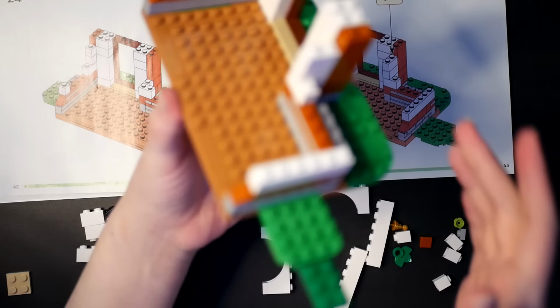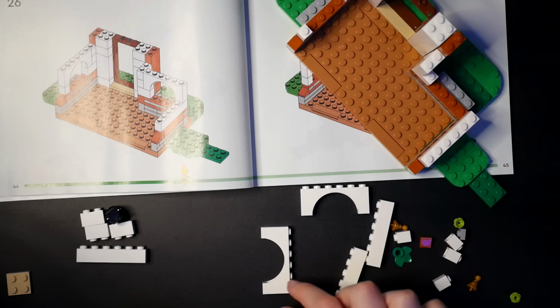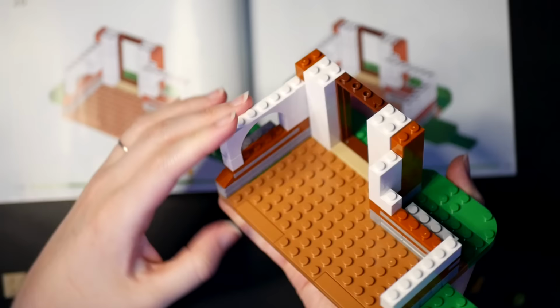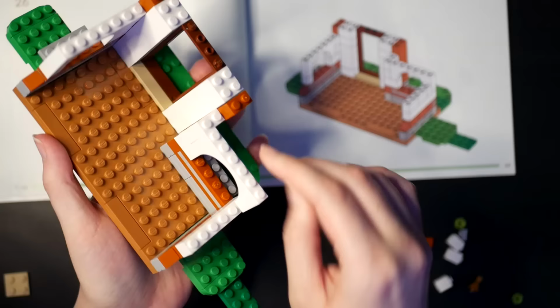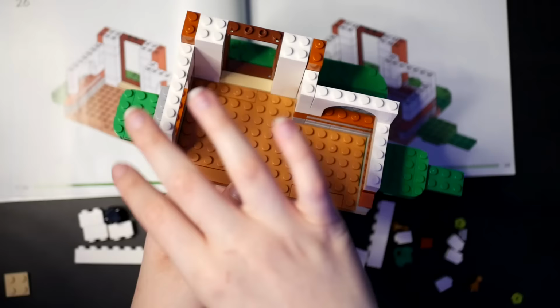Our walls are coming together slowly but surely, and I love it so much. Okay, now we use these pieces, and they're gonna form our window sills. Here's one, and here's another one. I could not love this more, you guys. I really couldn't. Something about little house dioramas, miniatures, you know, it's just always really spoken to me.